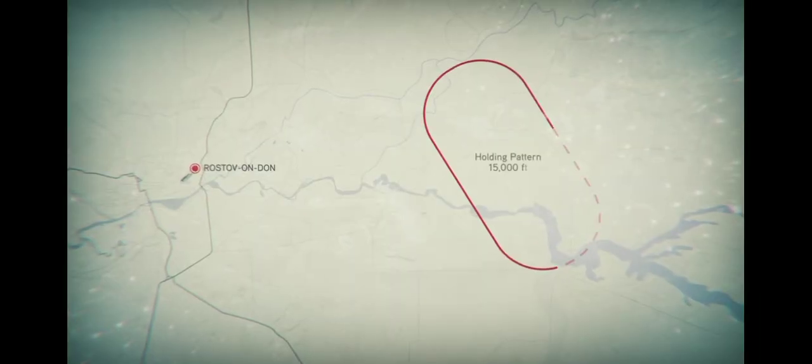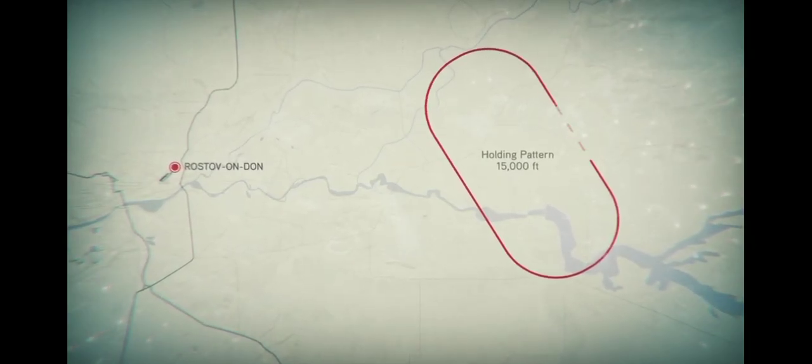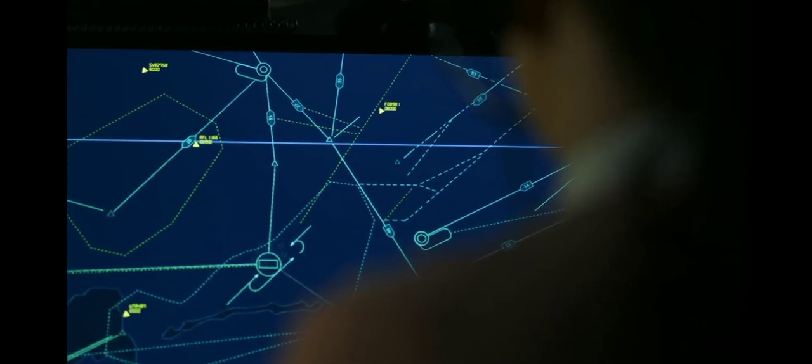High over Rostov-on-Don, passengers on Flight 981 are restless. The pilots are holding at 15,000 feet, circling near the airport, waiting for a chance to land. The pilots stayed in a holding pattern since they had enough fuel to be able to do so, to wait for weather conditions to improve. 3 other planes are also in a holding pattern. The storm pounding Rostov-on-Don isn't passing.